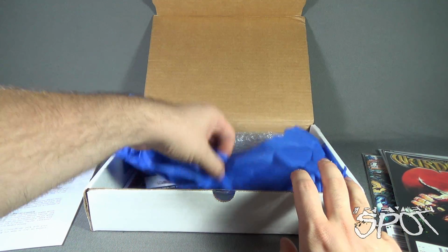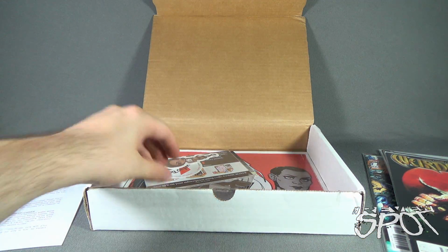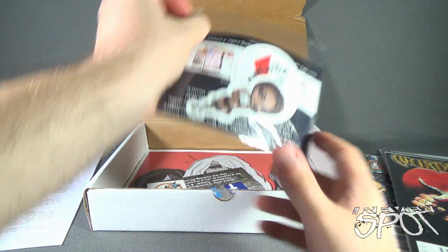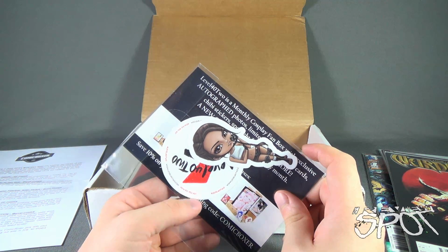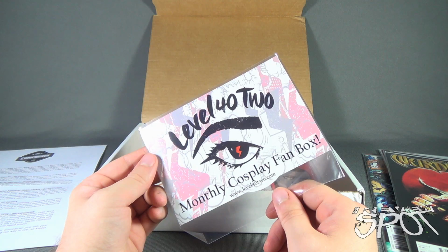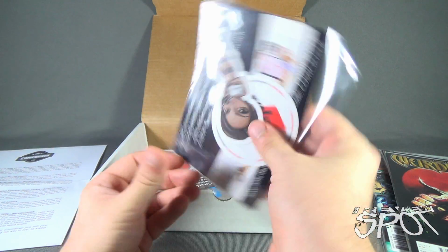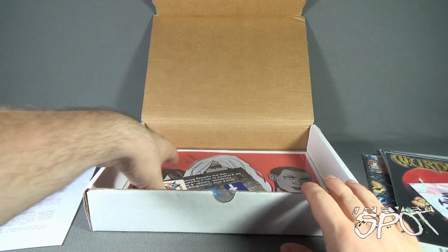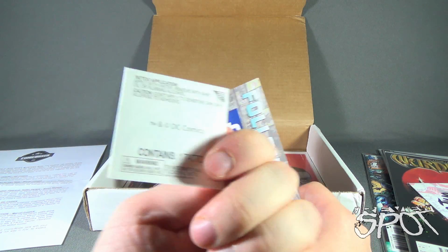There is also other things underneath too. Things that you might have missed. We'll just move the tissue paper and the bubble wrap out of the way. And what else do we have in here? If I can actually grab it with my hands. Got ourselves level 2 monthly cosplay fan exclusive. Let's open this up. What is this? Level 2 monthly cosplay fan box. Oh! www.level42.com, just an advertisement actually for another subscription box service. There you go. And we also got a little Batmite sticker. Or is that a tattoo? It's a tattoo. It's a tattoo, guys. Tattoo.